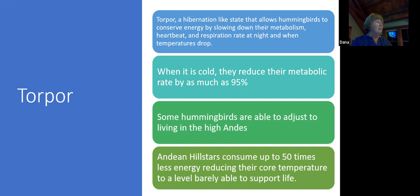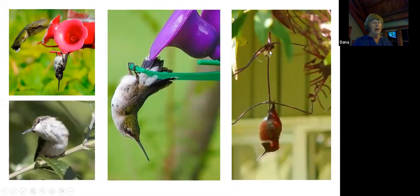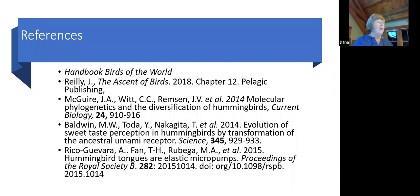They're basically on the edge of living. Some are able to adjust to living in the high Andes, and they can consume 50 times less energy by reducing that core temperature to support life. Look at what they look like when they're in torpor. Isn't that amazing? They have these positions. They've, in effect, stopped almost all their metabolic rate, and they just are waiting till the morning.